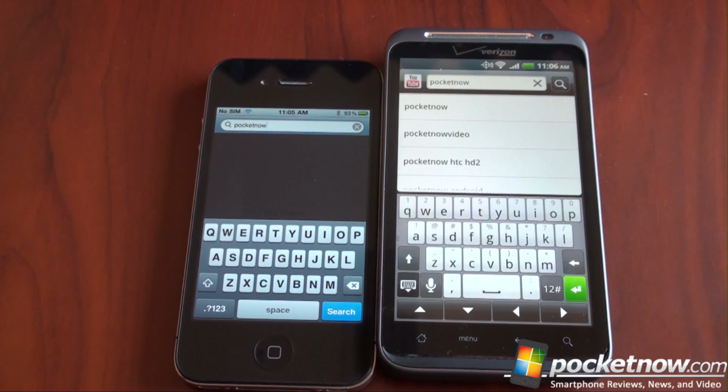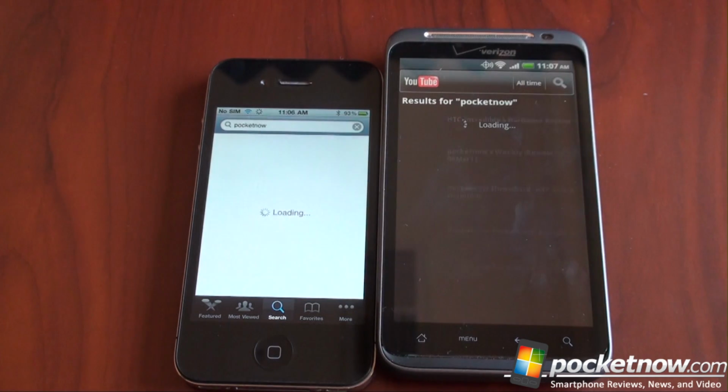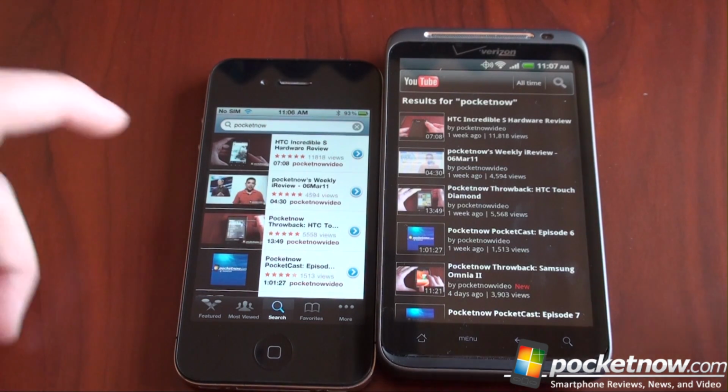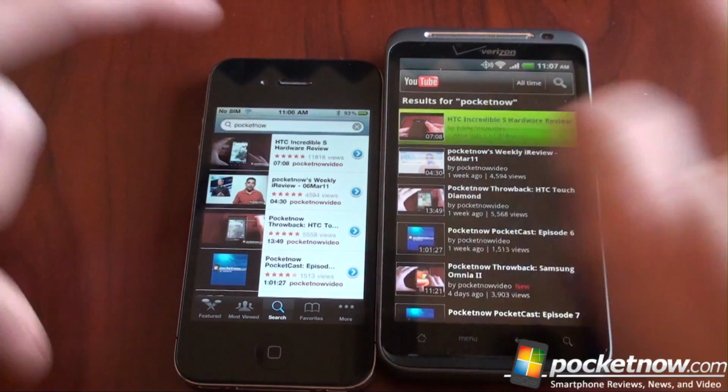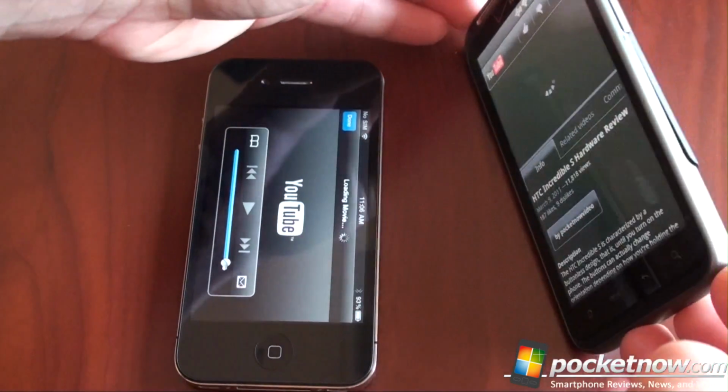So that's just something to keep in mind. So we're going to press search here, see which finds results faster. Okay, so the Thunderbolt was faster, and we're getting the same results, which is perfect. So we're going to tap and see which plays the video first. We're going to jump this into landscape.